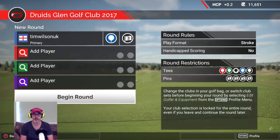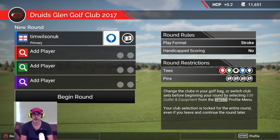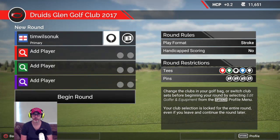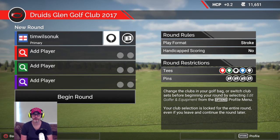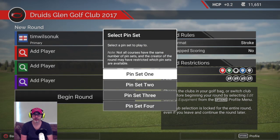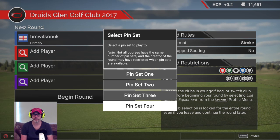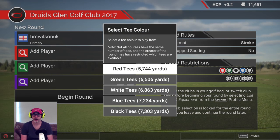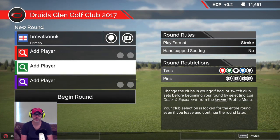This is Druids Glen. Again, I'm going to have a look at what we've got tee-wise. We have black tee, 7,300 yards. So again, it's going to play tough. It's going to play long, but provided the fairways are good, we should be okay. I'm going to play pin set 4. So if anybody's playing along, I'm playing black tees and pin set 4.